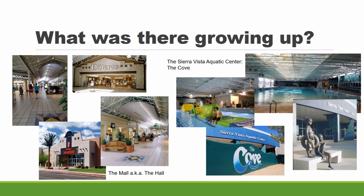This is where the Sierra Vista Aquatic Center, also known as the Cove, comes in. The Cove is a state-of-the-art indoor pool with a wave machine that creates waves equivalent to spending a day at the beach. However, even though the Cove was the place to be in the summer months, the remaining months of the year really left the youth of Sierra Vista without a safe, fun, and engaging environment.